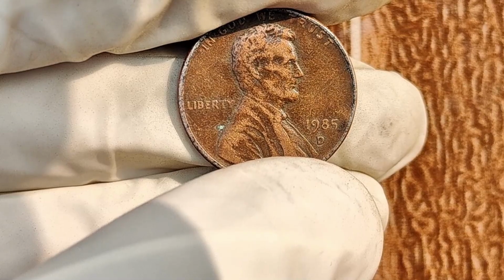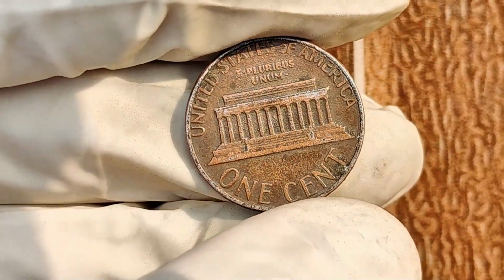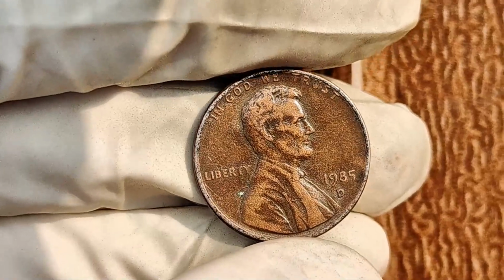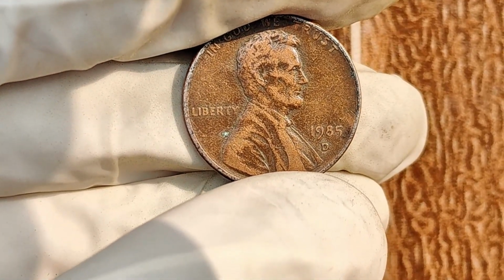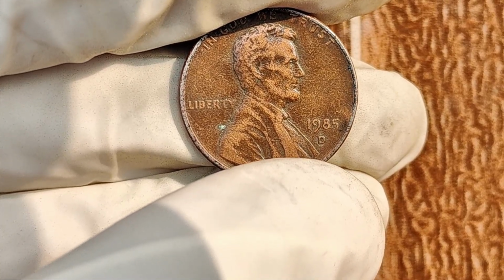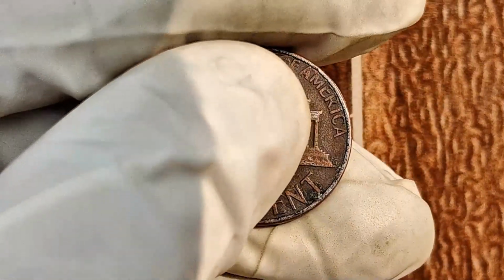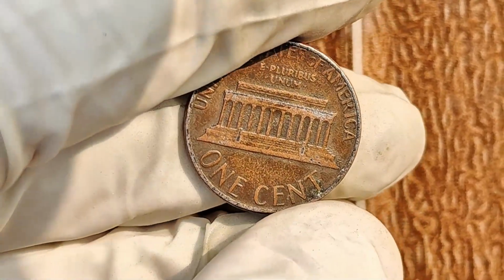So, how do you know if you're holding a fortune? Grab a magnifying glass and look for these key signs, and most importantly, make sure to get it appraised by a professional numismatist. Because trust me, your local barista might not know the difference between a $2.3 million penny and pocket change. And here's the most exciting part, you don't need a massive coin collection to strike it big. Even one rare penny could change everything.